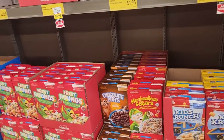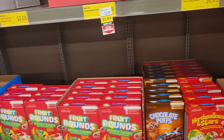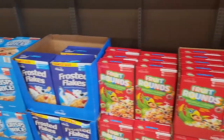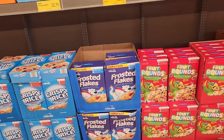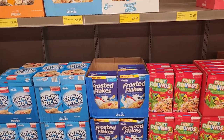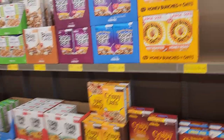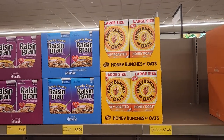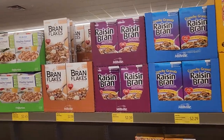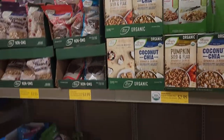They got all the little knock-offs. They got Kids Crunch. Chocolate puffs, marshmallows and stars, and fruit rounds. Okay, I see y'all. Crispy rice instead of Rice Krispies. Y'all better get it with reversing the name. But Frosted Flakes is just Frosted Flakes, but nothing beats Kellogg's Frosted Flakes. They got Honey Bunches of Oats, but these are the real deals right here. If it got Post on it, we know that that's the real one. But all this other stuff, no. Oh, pumpkin seed flex. Okay, let me get out of here. Y'all know how I get every time I'm making these videos. I get carried away, so.